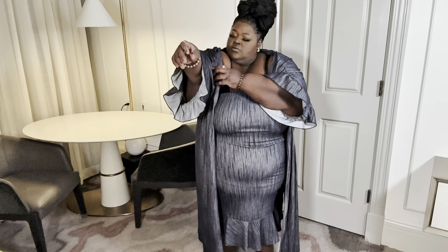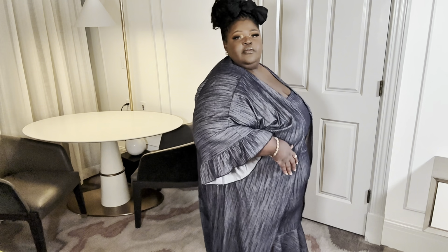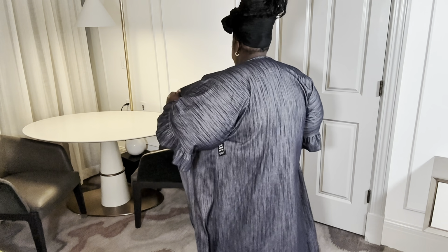Usher board. I don't know. It just gave me very much so usher board. I don't know why, but that's just what it gave for me. I love everything about it though. I really like the shape. I like the fact that it was a 26, 28, but it fit me well.